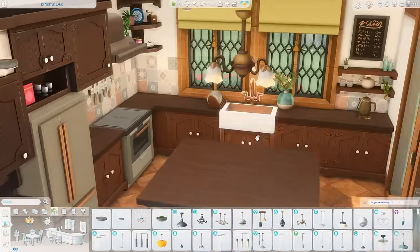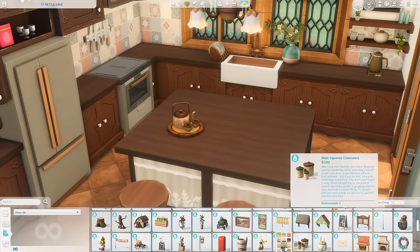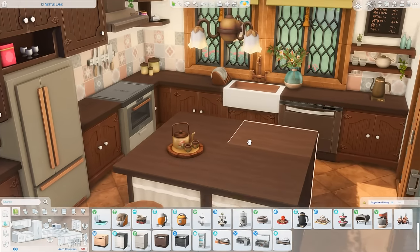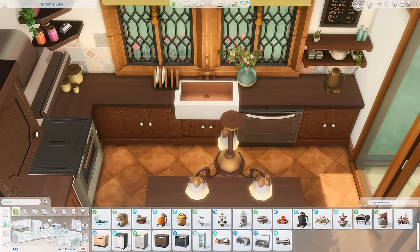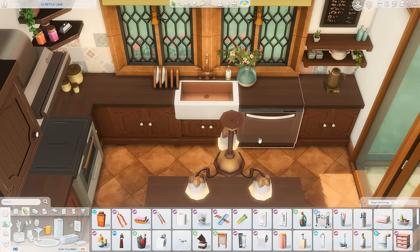I also put a couple of other teapots throughout the space, and I just think this kitchen is so, so pretty. I love the view out into the greenhouse sunroom area.